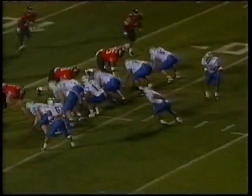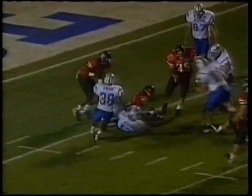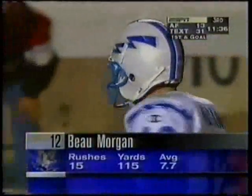Nice little play here, fake to the fullback. It's a quarterback counter this time. It's all the way, run all the way. Watch Johnson come from the left side of the screen, catches him right on the right knee, cartwheels him, ends up there on the 5 yard line on first down. First and goal, and Air Force is very successful in these situations on first and goal.